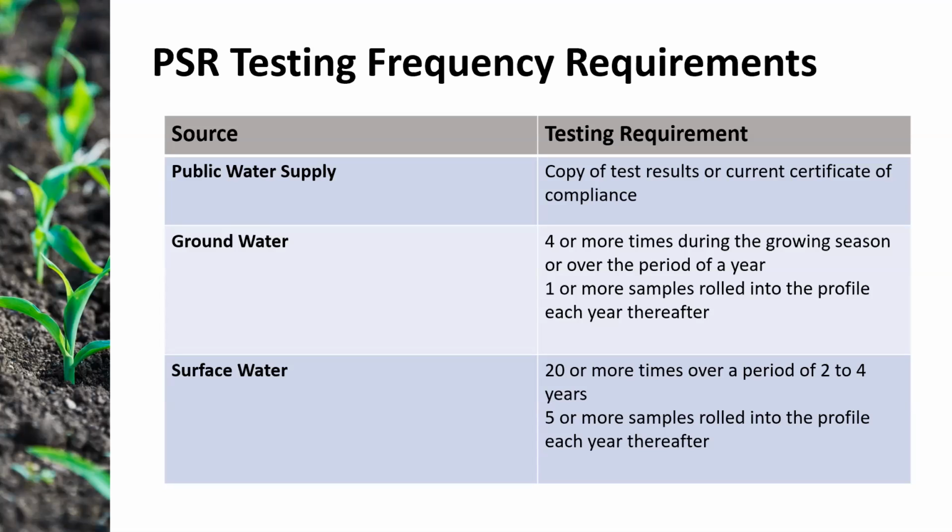Each year thereafter, you have to take 1 or more samples and have those tested, and then you would roll that number into your testing requirements profile. So for example, you would do 4 tests in the first year. In year 2, you would do 1 test. You would then take the results from that 1 test and add it to the 4. The first test you did in year 1, you would get rid of that, but you would add the test you just did from year 2 into your profile and then redo your calculations.